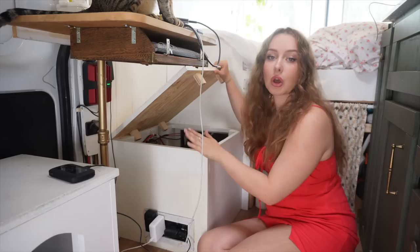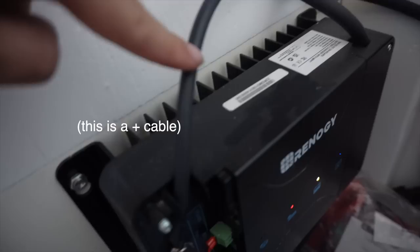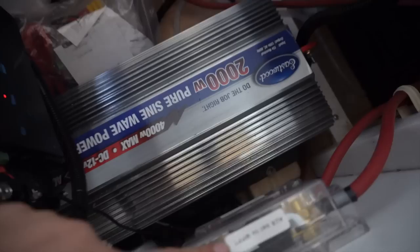The power starts with my solar panel. I have two 100 watt solar panels on my roof, so that's 200 watts of power. It comes down to my controller. The controller is available for both solar and alternator charging, but right now I only have the solar set up. So the solar comes into the charger, then goes into the battery. I know it looks like a mess in here, but stick with me.